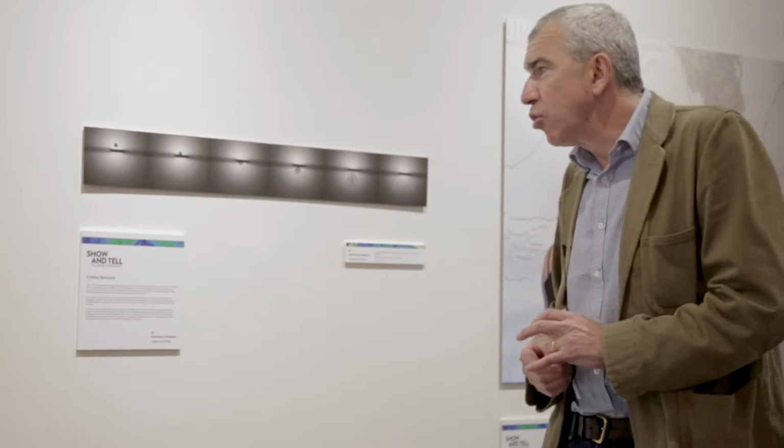That's why we've chosen a small sample of some of the many different kinds of imagery that gets circulated around to help researchers explain what they're up to. I suppose I think of this as being among the more traditional uses of photography to show research. It has a beginning, a middle and an end.